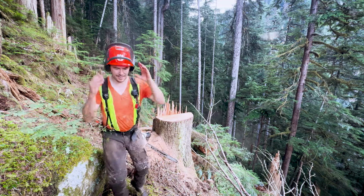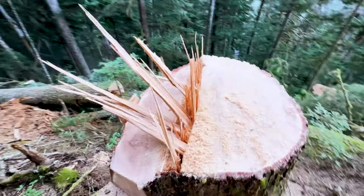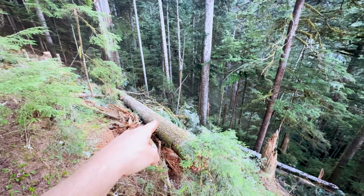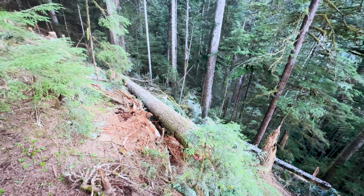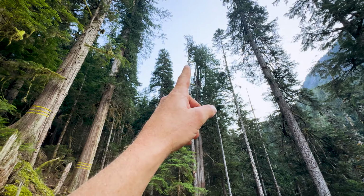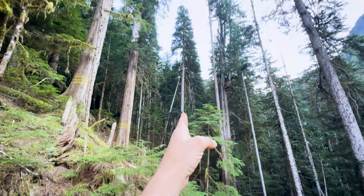Aimed it a little higher. Laid out nicely though. Yeah, that was an easy one to cut. Nice and solid too. Okay, so that one held it up. All right, that worked out all right. Yeah, I should have aimed it a little higher. Then I wouldn't have brushed that one so hard. See, my aim was right there.